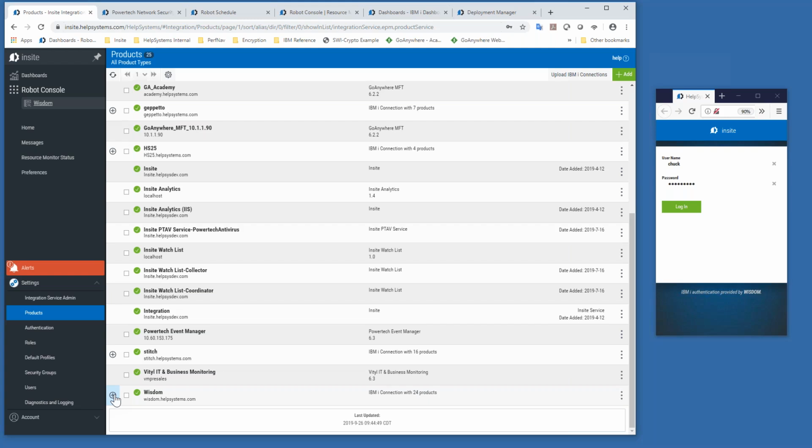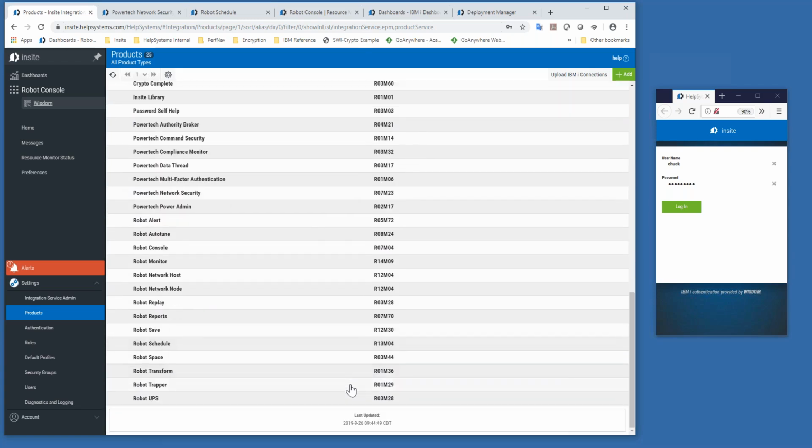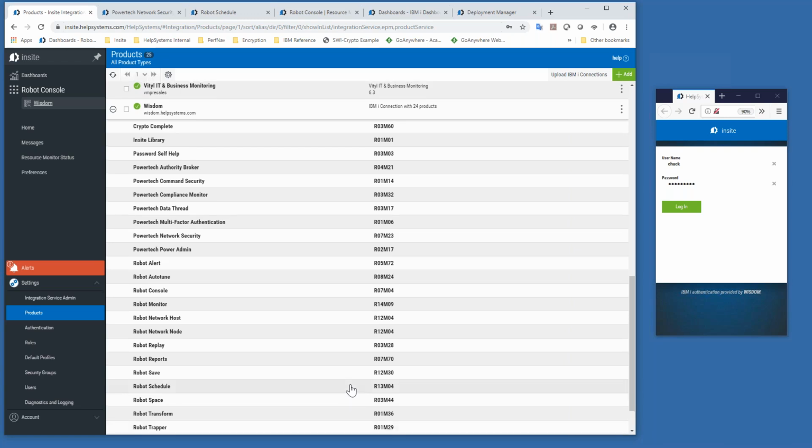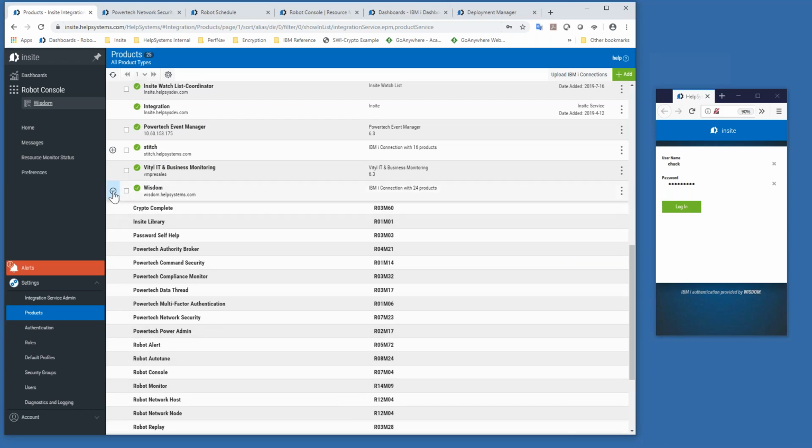When the connection is made between Insight and the IBMI partition, we do an inventory of the PowerTech, Robot, and for that matter, SQL products that are out there. That provides information to us that allows us to do updates as well.